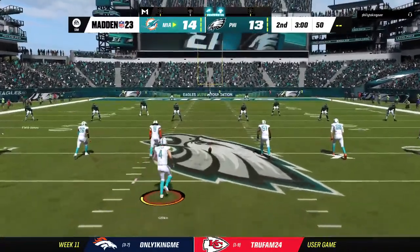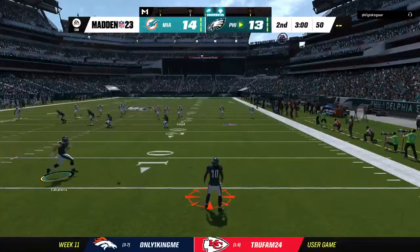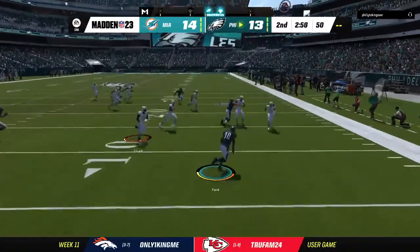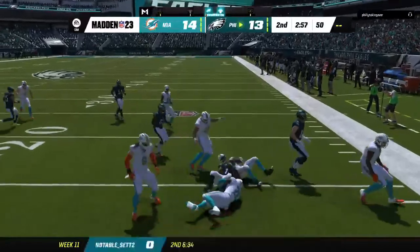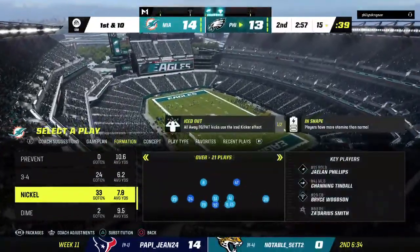After the roughing penalty on the PAT, they'll kick off from 15 yards further upfield. This will be fielded inside the 5. And he will make it back to the 15, and that's it. Good coverage there by the kick team.